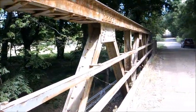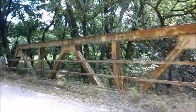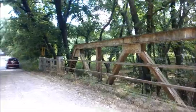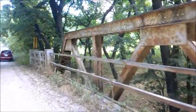So that's what we're going to go do here in a minute. We're going to go down this side of the bridge, and then we're going to go the other side, and then we're going to go down and take a look at the bottom. And I'm really super excited because we're going to go to this other stone arch bridge in just a few minutes.